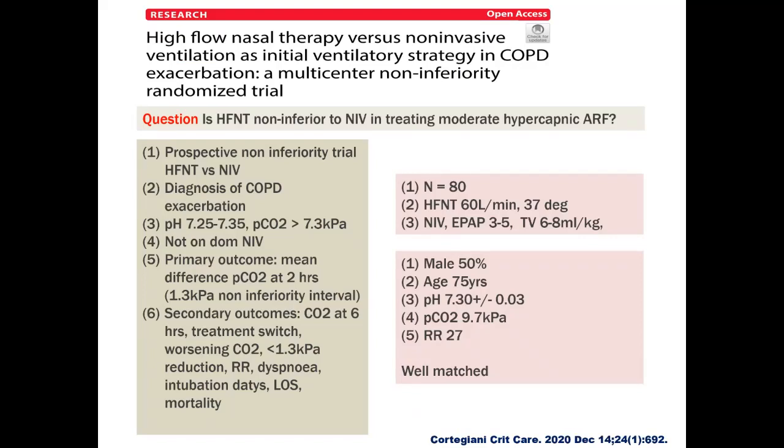I will mention this study, acknowledging that we don't have too much time left, but certainly it's worth going away and looking at. This is a recent study and well-designed prospective non-inferiority trial between high-flow nasal therapy and NIV. Primary outcome was change in CO2 at 2 hours, with a whole plethora of secondary outcomes of the type that you'd expect in a study of this sort.